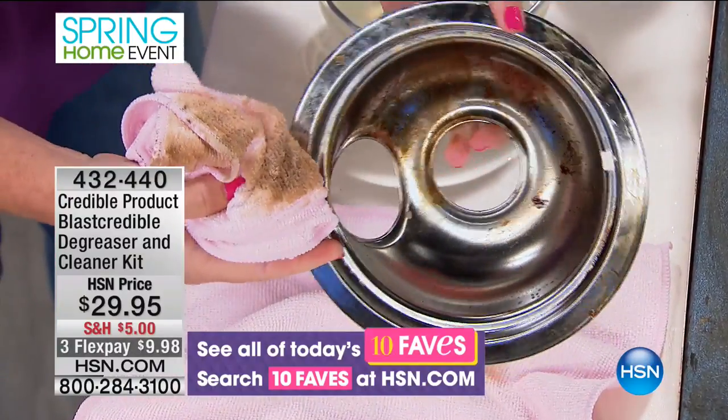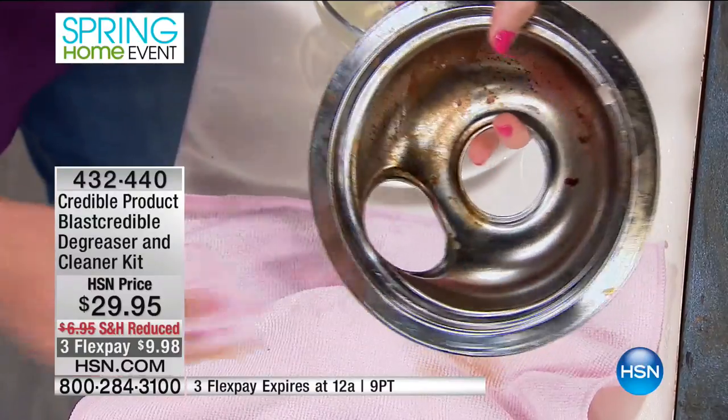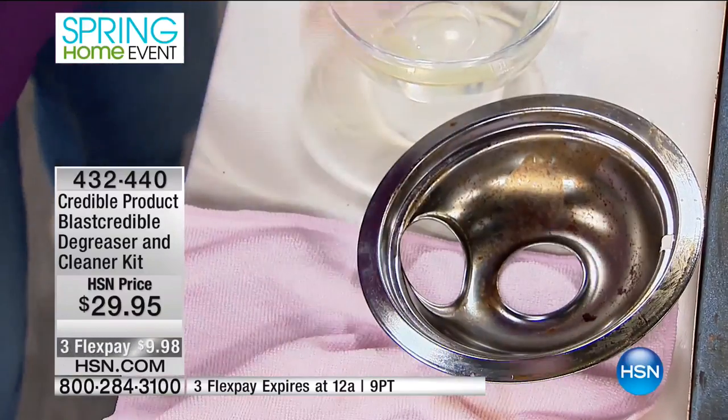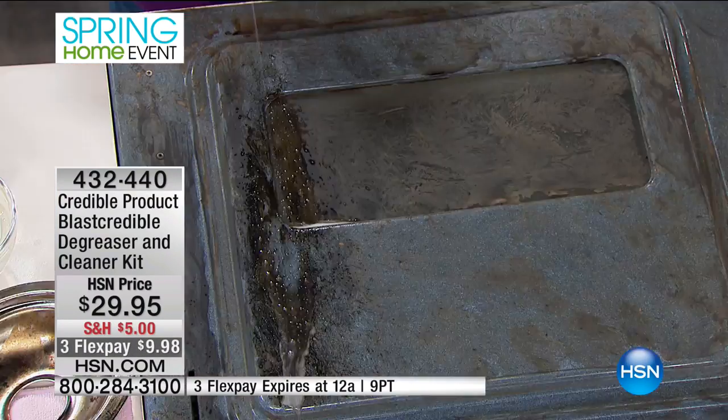Do you notice that Tracy wasn't doing the elbow grease work? I mean, she's chatting away. Exactly. Drinking a glass of wine. Of course. And cleaning up after supper. Of course. And let's talk about that heavy duty cleaning.